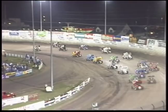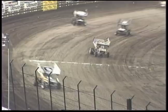Joey Saldana third. Terry McCarl fourth. Stevie Smith rounding out the top five as they race through three and four. Everyone nice and clean down the back straightaway into turns three and four. Field shuffles out. Danny Lasoski, Mark Kinzer, Joey Saldana. That's how it is the first lap.